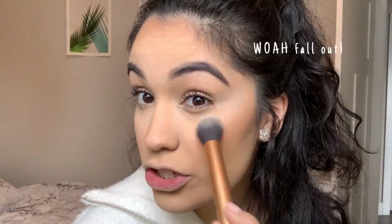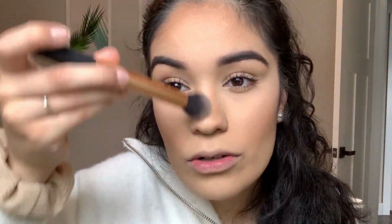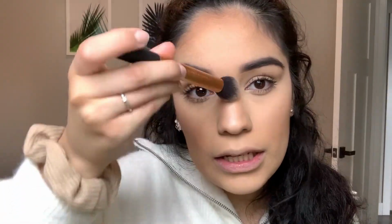So there's that. I like to apply it onto my cheekbones, of course. Oh, and I'm using my contour brush. This is like the golden one. The other one is the one that I used for my nose contour. This one I'm using for my highlight. So, highlight and contour. Then I'm gonna take a little bit and go down my nose, because I like to accentuate that down there. Take a little bit on my Cupid's bow.